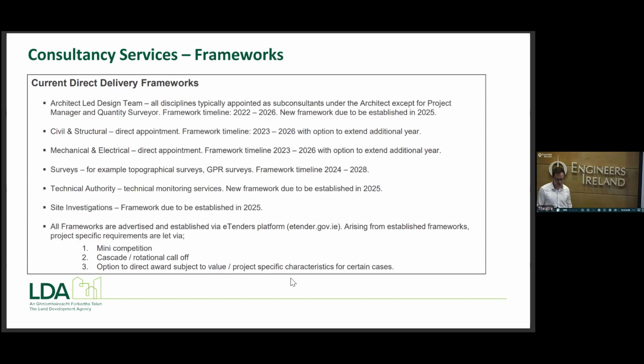In this scenario, all of the sub-consultants are appointed under the architect, except for the project manager and the quantity surveyor. That framework timeline is 2022 to 2026, but a new architect-led design team framework is due to be established later this year. We also have a civil and structural direct appointment framework. So that's currently in place at the moment, and we're using that on a couple of our sites, like Clongriffin. I think it's used on Dyke Road as well.